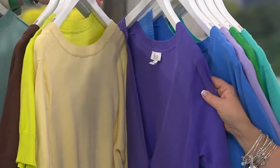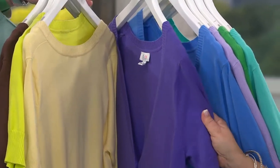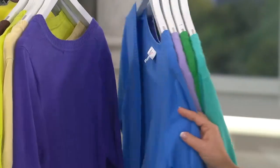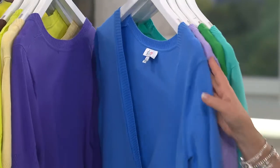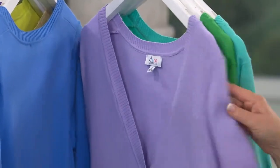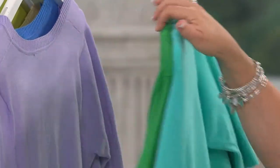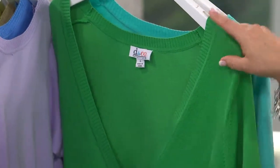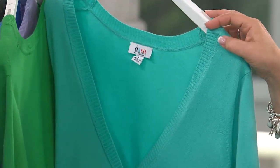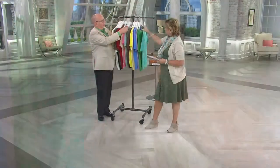This one is blue iris, which is more of a purple. Just so you know, if you want a deeper purple, get the blue iris. Next to that one is our marine blue. If you want a lighter purple, we have lilac. And we have two greens. This one is simply called green. It's like a Kelly green. And then this one is true turquoise. So again, really great color choices.